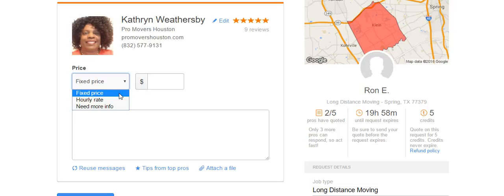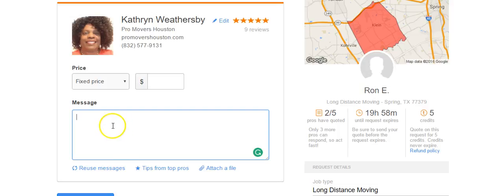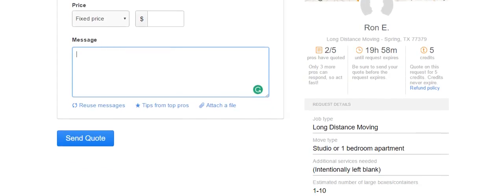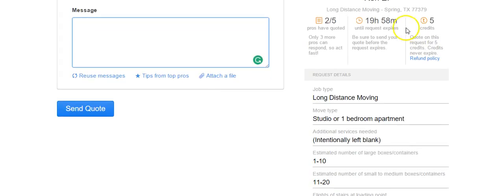So as a professional, I am responding to the request. So I can offer a fixed hourly rate or request more info from the potential customer. So if it's fixed price, which is a flat rate, I would fill that information in here, and then I write a message to Ron that I have viewed his request and I am giving him a quote, which is what he has requested. So I go to the right hand side and you can actually see how the request looks after you have submitted your information.